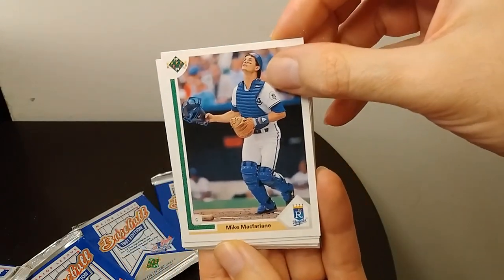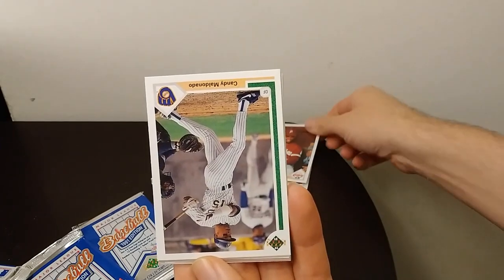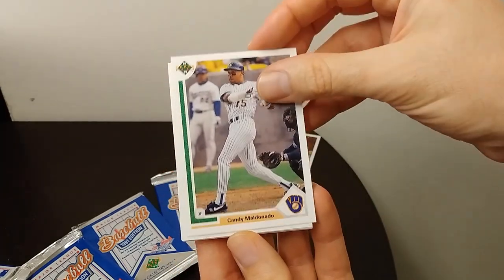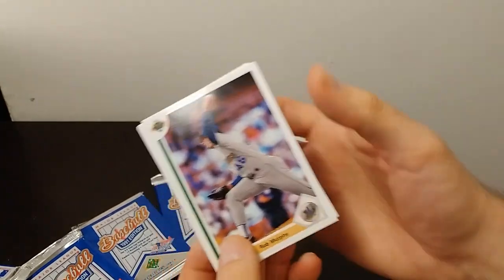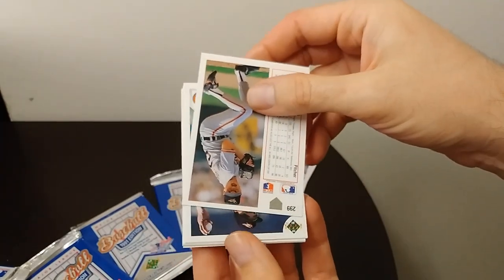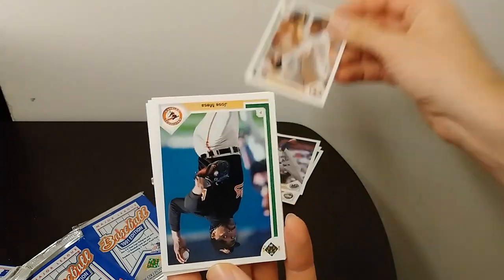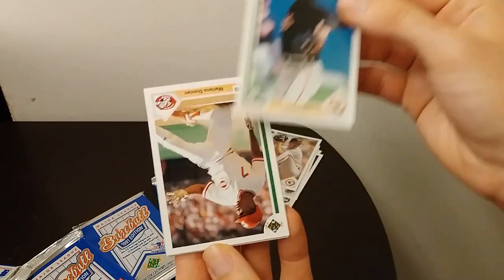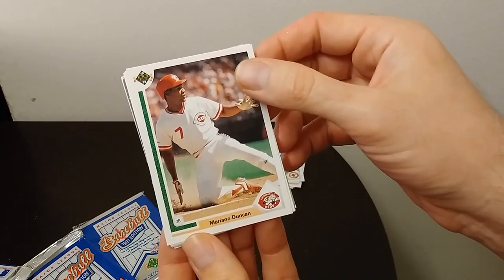First two cards weren't really anybody special. There was a Mike, now we're at a Sill. Candy Maldonado. I wonder if he's related to Martin Maldonado, a current player. Rob Murphy. Jose Mesa. These cards are, like, every other card is upside down. It's frustrating.